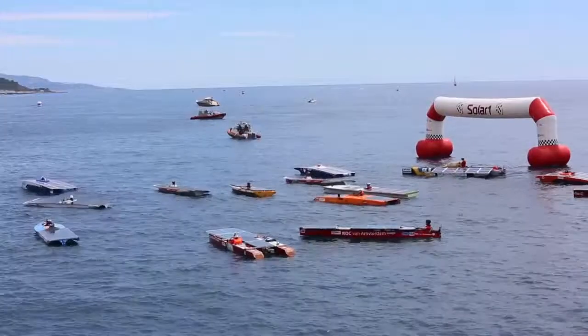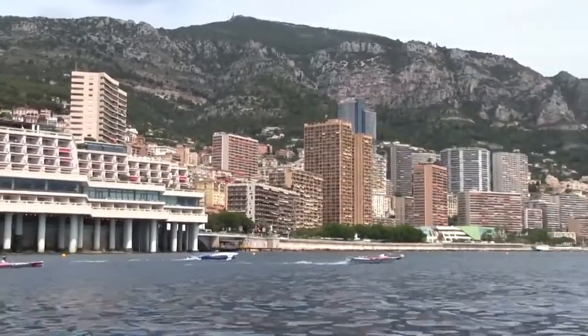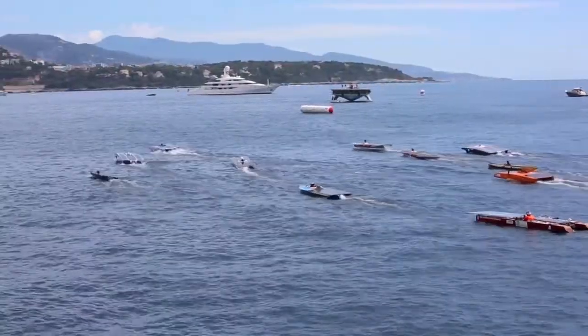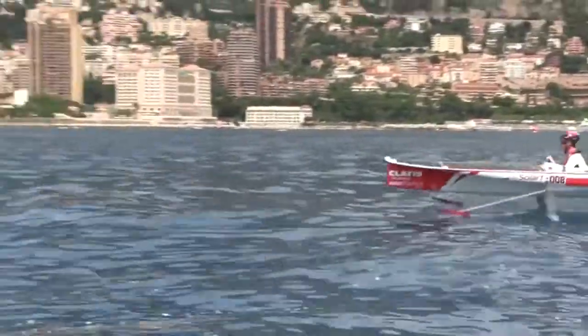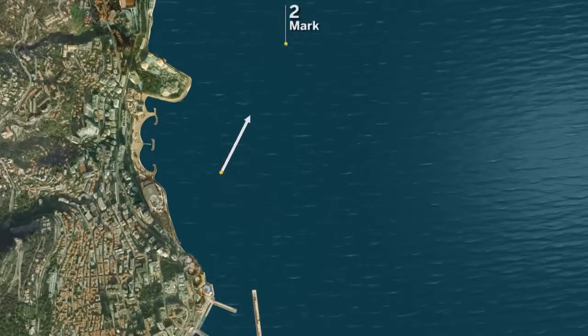The boats squeezed in along the starting line waiting for the gun before they could leap into action. The fleet race focuses on endurance, highlighting the ability of the boats to run for a long period of time whilst being powered solely by nature. The mission for the teams today was to try and complete as many laps as possible within a 2-hour period.